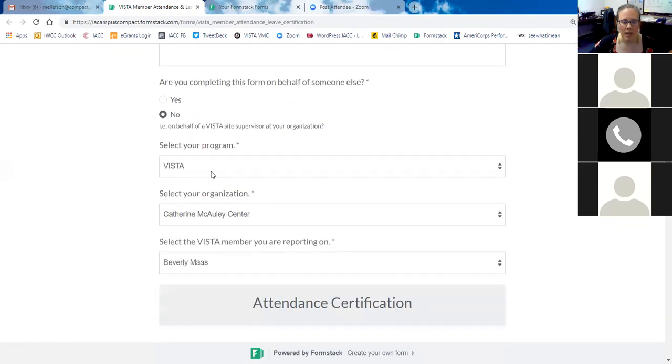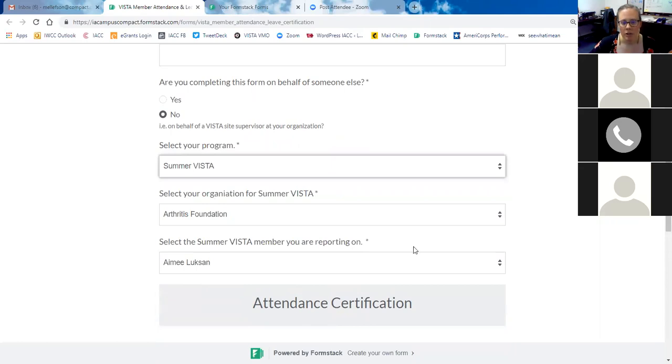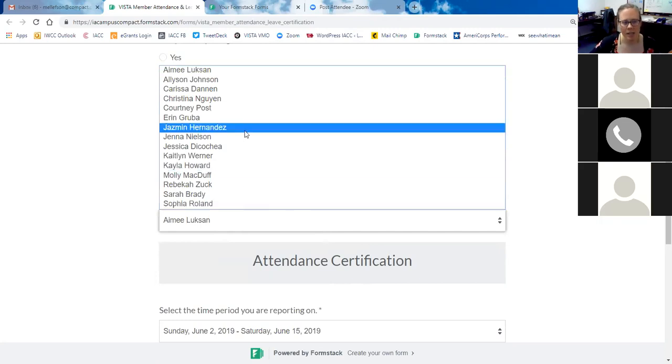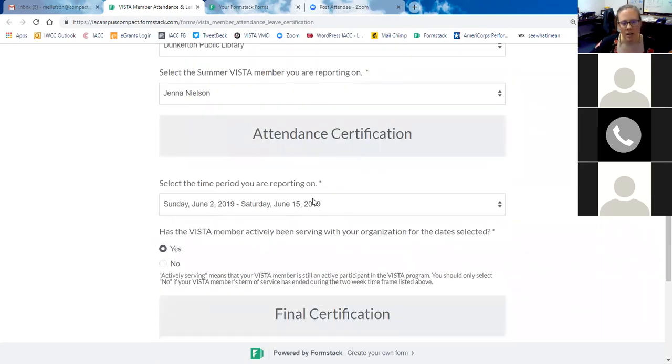Next you're going to select your program, which is Summer VISTA. That will let you select your organization, and then you select your member. It's not automatically populated based on your organization, so please make sure you're selecting the correct organization and the correct member, because if you submit it and it's incorrect, I'm going to have to ask you to submit the correct information for our records.